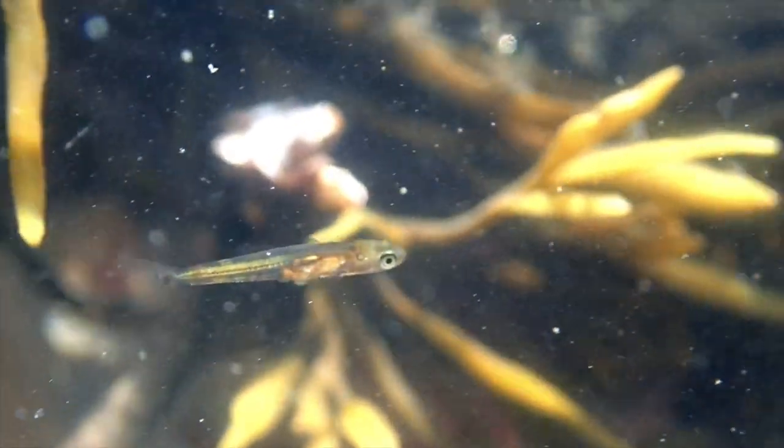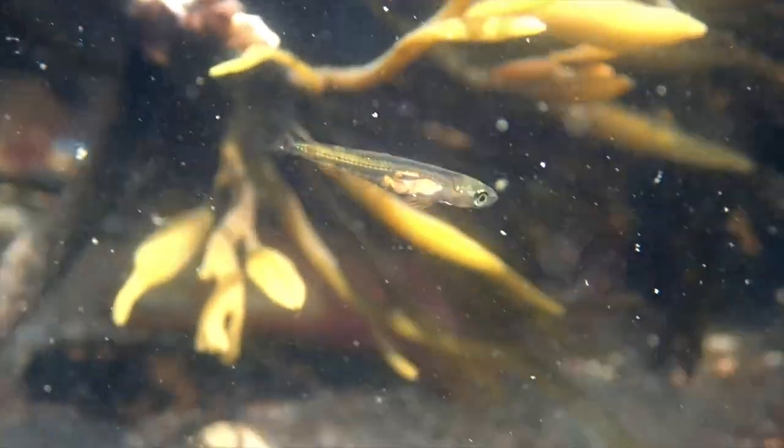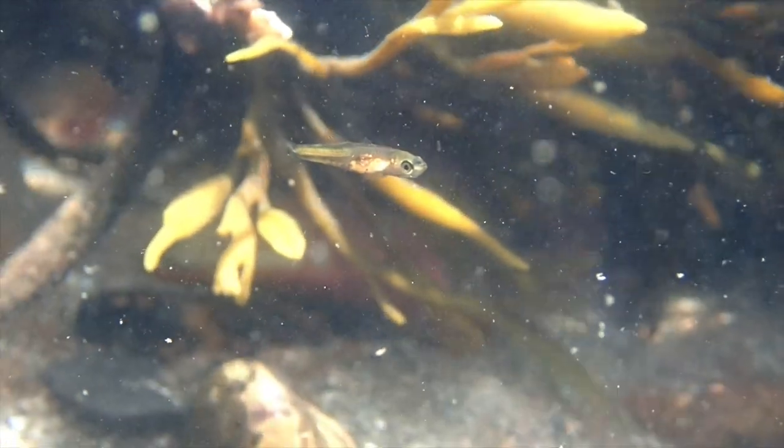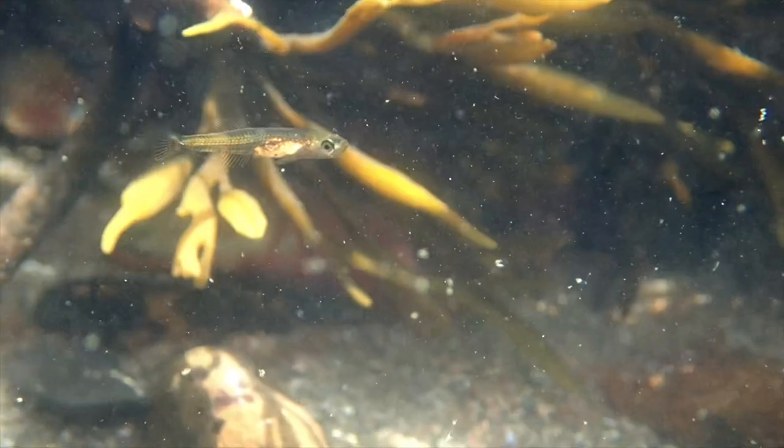look at it. You can see the insides of this fish. You can see the insides from the outside. The inside from the outside, amazing.